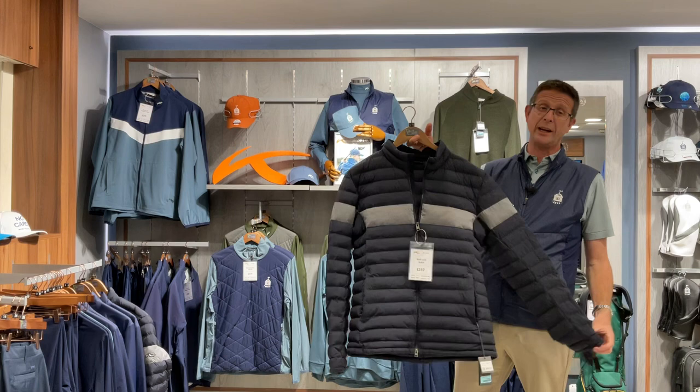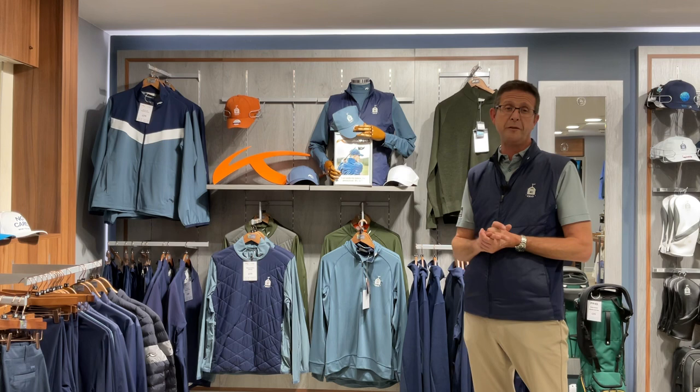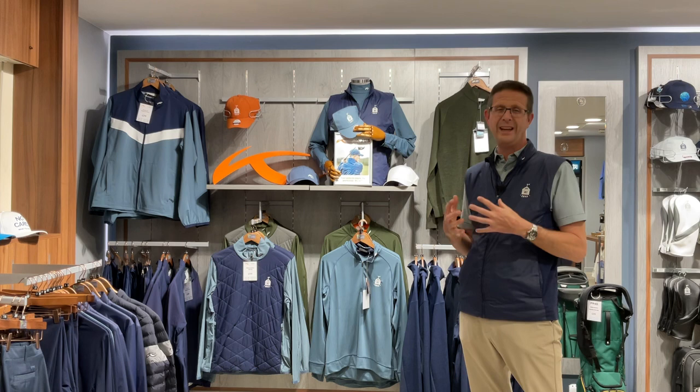So I hope you've enjoyed that little whiz through the KJUS range. Come and have a look at it. Come and try some on if you want, just to see how it feels. But if you do happen to want to treat yourself this Christmas for a nice winter piece of golfing clothing, you'd do very well to look in this direction.